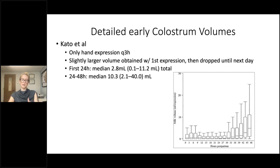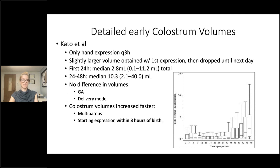In the next 24 hours, they had an average of 10 mLs. And they also found no difference by delivery mode or in this case, by gestational age. But they did find that volumes increased faster in moms who had previously delivered and in moms who started expression within 3 hours. And this speaks to just the overall importance of stimulating the breast within the first few hours of life if you're not directly breastfeeding, similar to some of those studies by Leslie Parker's group that showed that pumping within the first 6 hours is really associated with long-term lactation success.